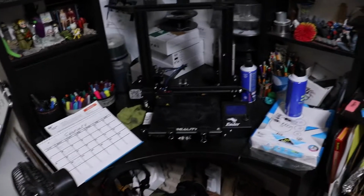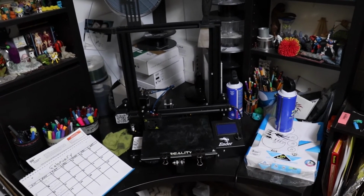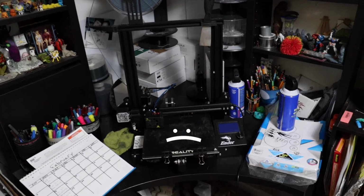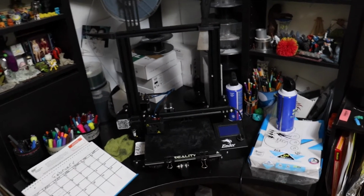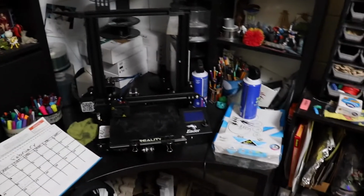And then here is my 3D printer. Normally very happy, but currently under the weather. I've got some troubleshooting to do. I'll probably make a little video about it at some point, so let me know if that interests you.